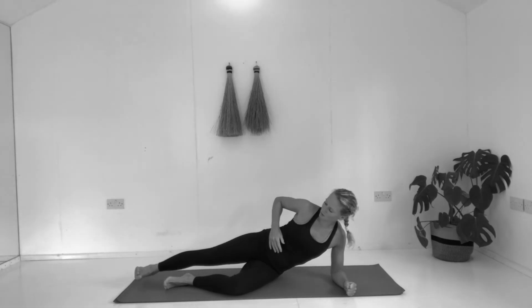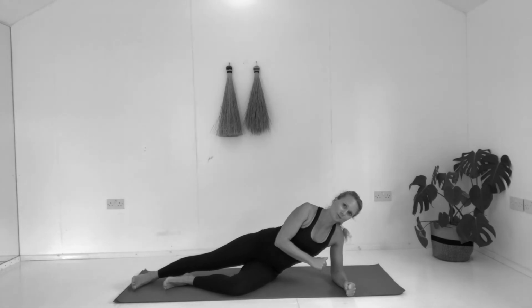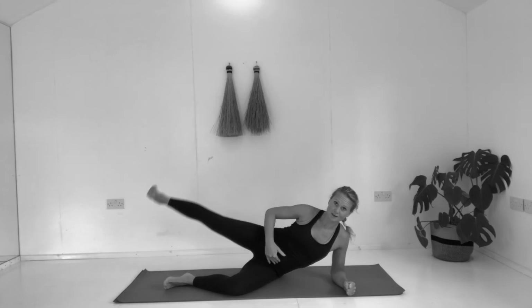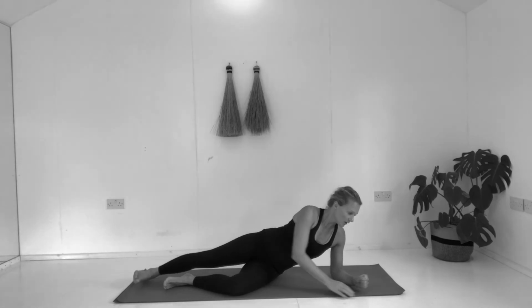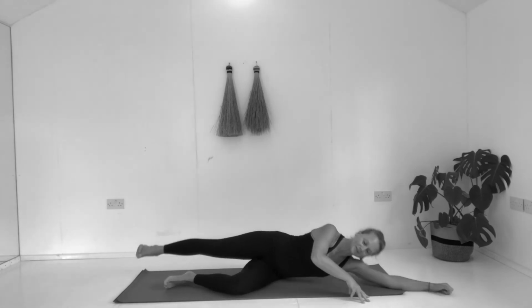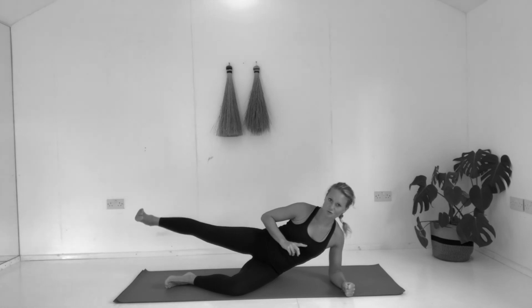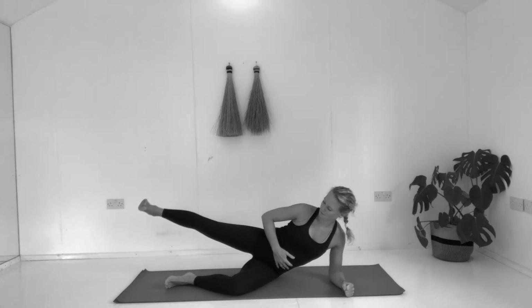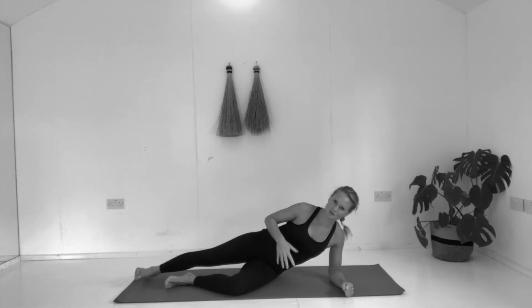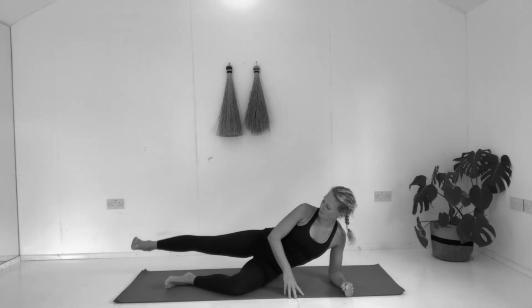Now can you see I'm not lifting that leg too high? It's actually why I like being on my elbow, because it stops me from lifting my leg too high. Whereas if I'm lying here, I can get that leg way higher. Yeah? And when you are in your 3rd trimester, you want to reduce range of movement as much as you can. Well, not as much as you can, but just avoid doing big movements.